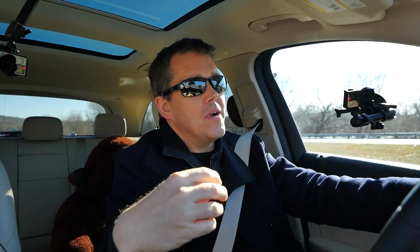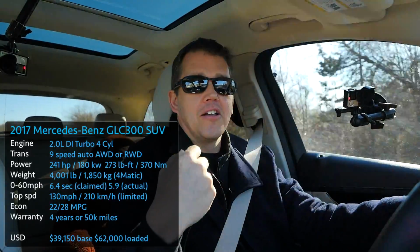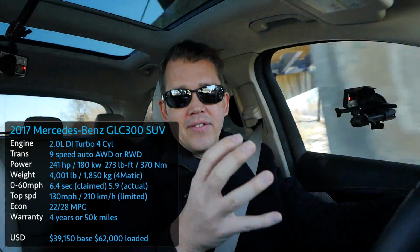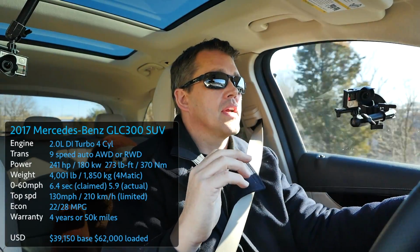As for performance, this is a 4-cylinder 2-litre engine, very popular in this size car these days. Very economical. It's not McLaren fast, obviously. 0 to 60 between 5 and 6 seconds. It's enough. It's surprising how quickly it does move this car along.